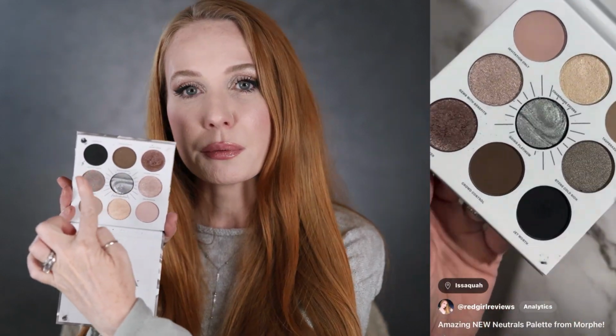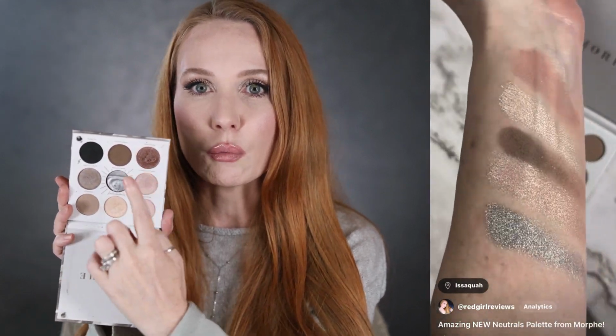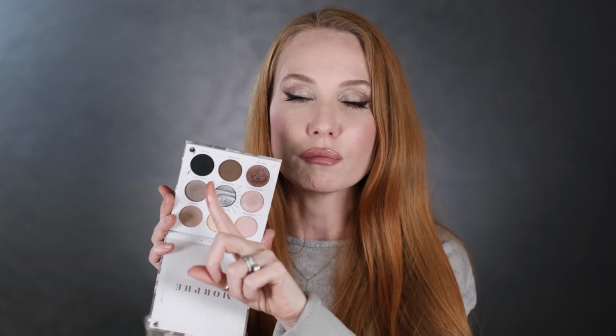And this black is probably the darkest black that I have ever found in any palette. My one problem with it is it doesn't even matter if I spray my brush. When I put this on, the fallout is nuts. So if you don't mind cleaning up some fallout, you're gonna get the deepest, darkest black in a powder that I have ever found. By the way, this is something I'm searching for and I haven't found it yet, so if you have your favorite deep, dark black eyeshadow, let me know, because I'm looking for that.